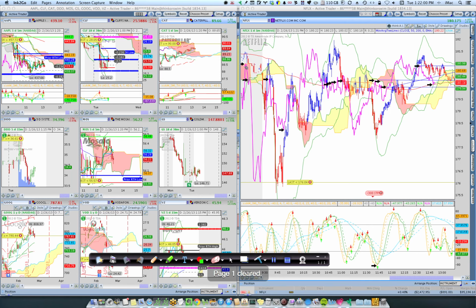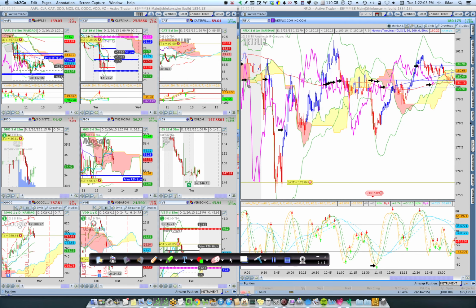Price came down to make contact with the bottom of the cloud and find support. Little bounce off the bottom of the cloud and down we went. So this would have been a great opportunity right here for you to have gotten into a short. Not only did price fall out of the cloud, but the Chikou span told you right here that it tested the bottom of the cloud, came up, tried to break through the cloud, was unable to, so down we went.